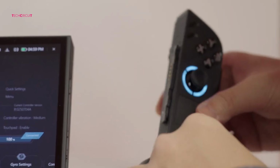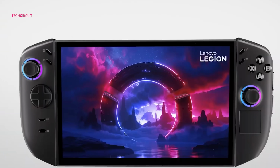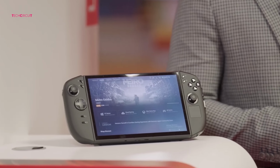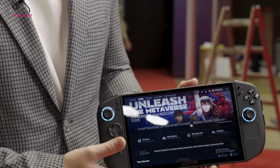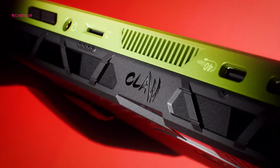But there's a trade-off. The Legion Go 2 is a heavy beast. We're talking about 920 grams with controllers attached. It's portable in the sense that you can throw it in a bag, but your wrists might not thank you during long handheld sessions. Now, compare that to the MSI Claw A8.